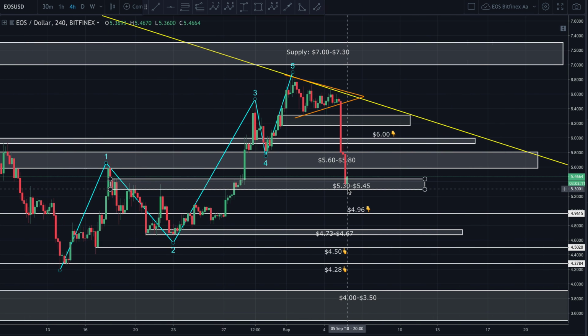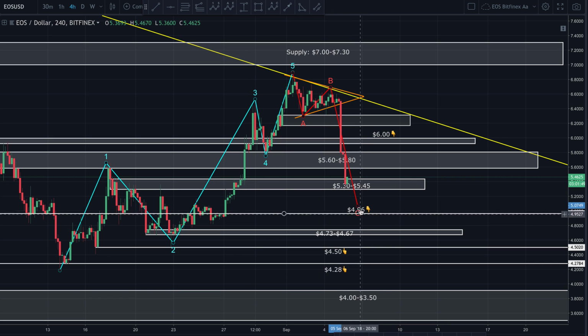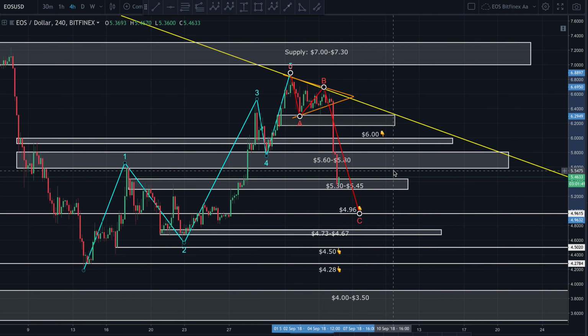Now we're looking at a correction, and I'm looking at this correction as an A, B, and down for the C. I think that's one possible count. Has this already seen bottom? I'm not convinced that it has, guys. I'm really not convinced that it has. I think there's a good possibility we might be coming back down for one more wave down, possibly hitting $5, somewhere thereabouts. That's a real possibility.